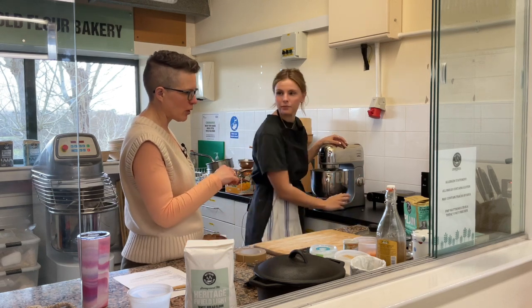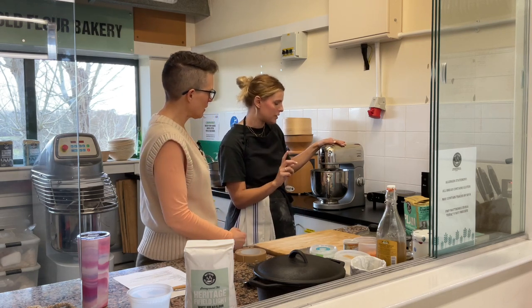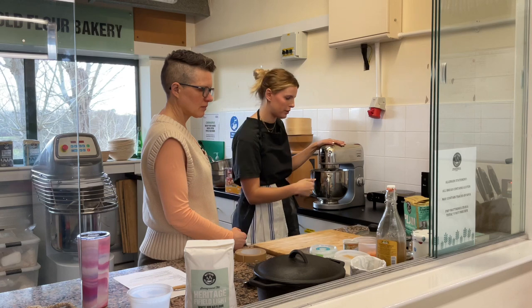So you're going to put it on for maybe about 4 minutes. Yeah. And then you're going to turn it off to add them? Yes, we're going to turn it off and add the inclusions and just mix them on a very slow speed. So you don't want to bash them about too much. You just want to incorporate them in evenly.